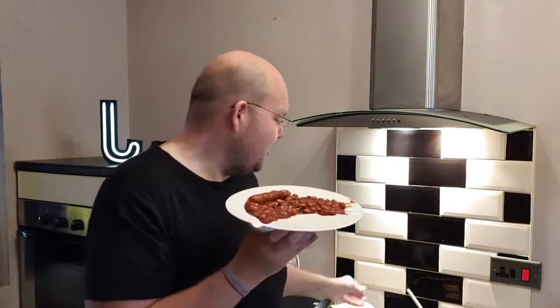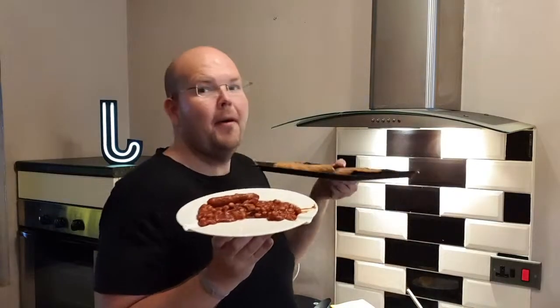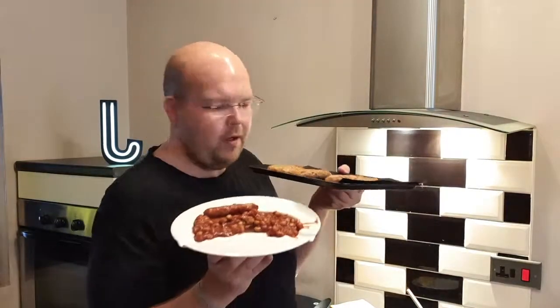Now, because of the way I've done it today, it doesn't look amazing. In fact, there's bean juice dripping off the side of my stomach. There we go. But that is what I fit in my stomach. So if I was eating more than that, so remember what I said earlier, because these sausages are only 1 point, I might actually persuade myself to eat all 12.